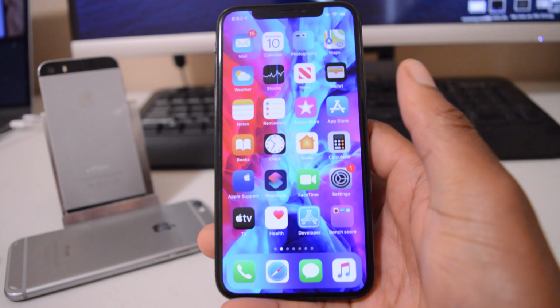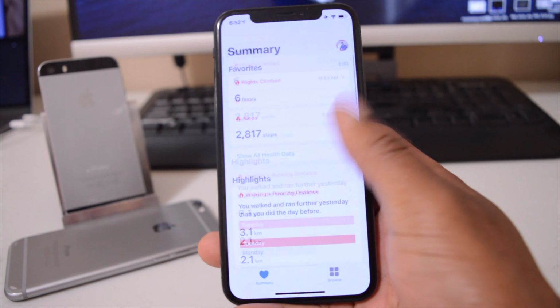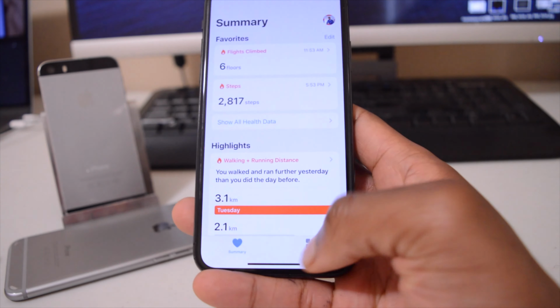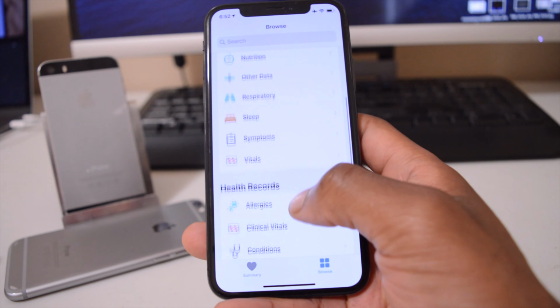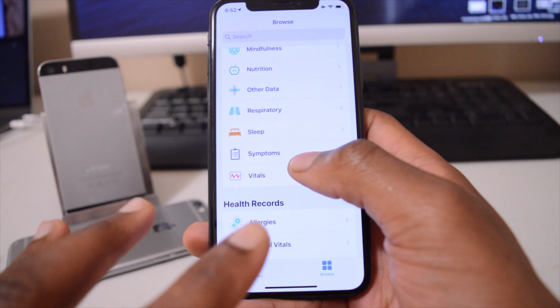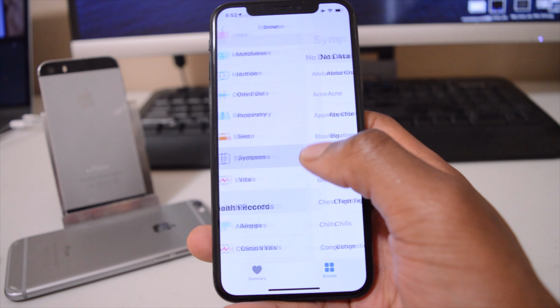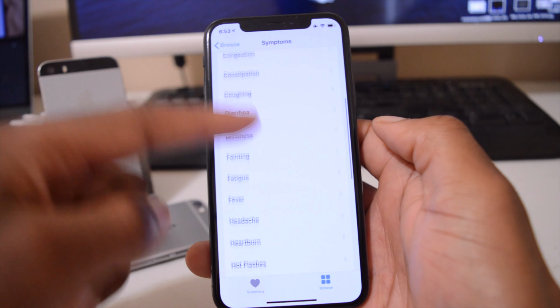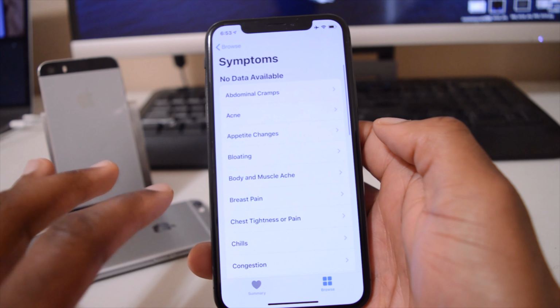Again, something else that's new with this update, if we go into the health app here and then go to where it says browse on the bottom section here, we can see that we now have a new section that says symptoms. Now this is something new that came with this update, and if we open the symptoms section there, you can see that you have a whole lot of sections where you can input your symptoms data.